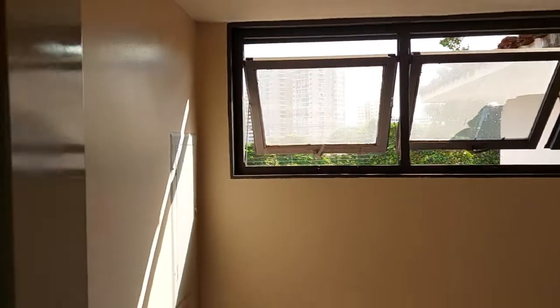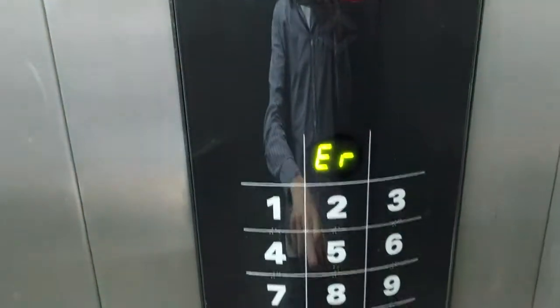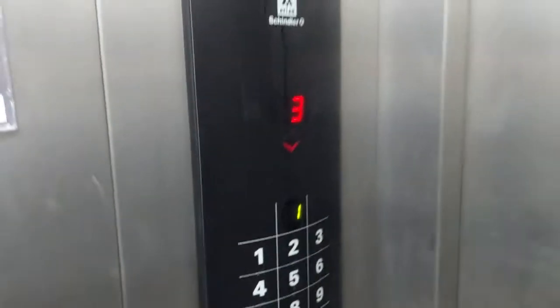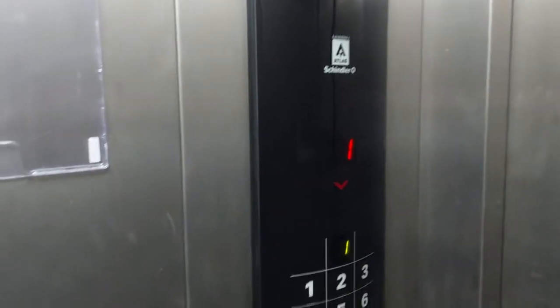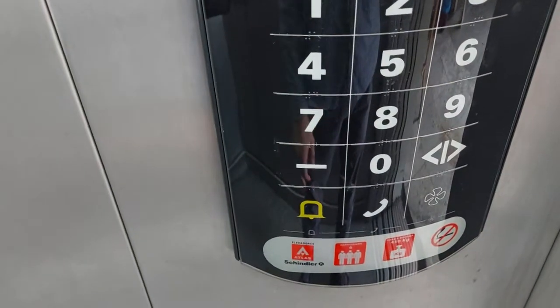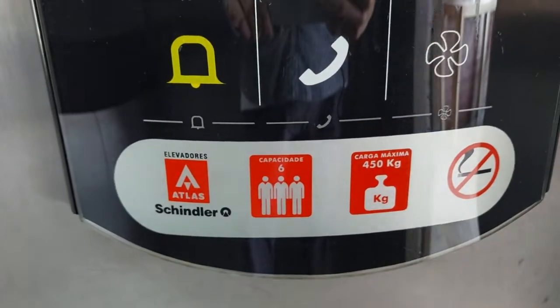Oh, that's a nice motor we got there. And there's the outside. Let's see if it goes out. 0. No, 0 doesn't work. Let's see if I close the door. Alarm, phone, that's the capacity.